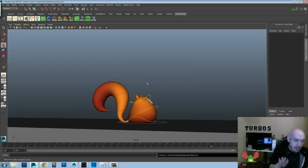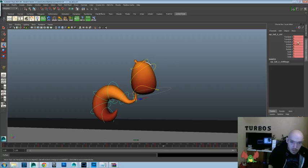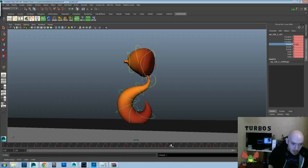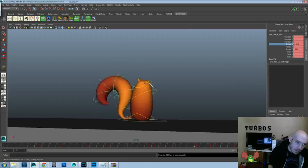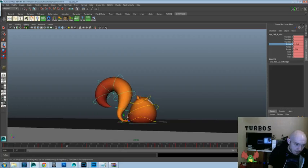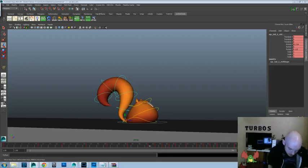Okay, let's go ahead and save our file then. Now we got that little bit of swing in there. Let's go ahead and get into this guy, and go ahead and rotate that a little bit more. Let's go delete that.